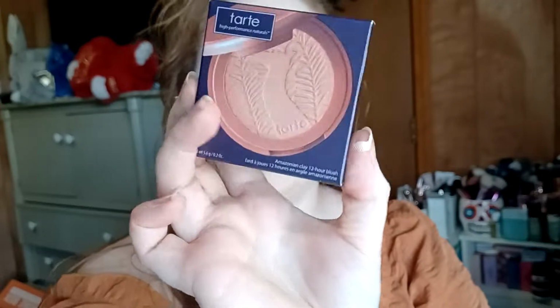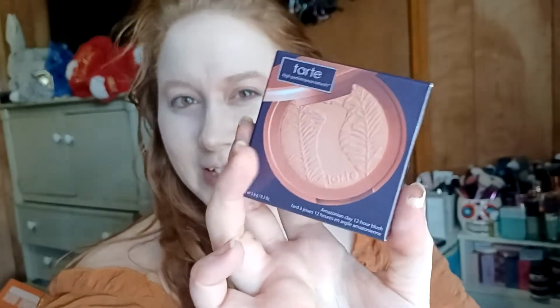And it does not feel like a foundation I need to set. So on to the next product, shall we? I got a Tarte Amazonian Clay 12-hour blush, and I got it in the shade Sensual. Yeah. I was like, wait, I'm gonna say that, and that's not gonna be the shade. Even though I just looked at it. I was trying to see if I had my blush brush over here, but I do not.